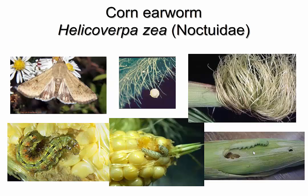Now this one does overwinter. Doesn't survive the cold as well as European corn borer. That's why that one's a bigger pest in New England. Corn earworm doesn't survive up there, but it does around here. If we have a severe winter, it's gonna wipe them out. But they're constantly coming up from the south too.